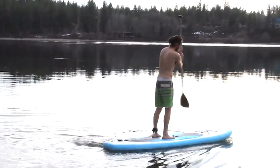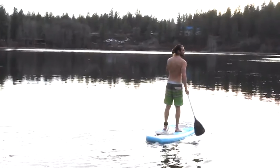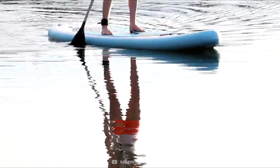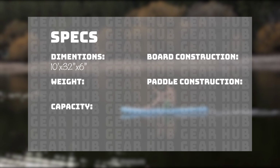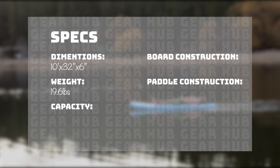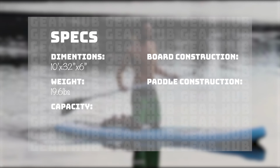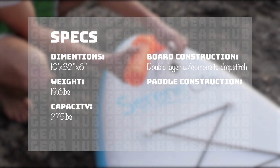It's buoyant and easy to roll up and store. In short, this is the best board if you have a very small budget and a great starter board to get the family on the water. So let's look at the specs. This board is 10 foot long by 32 inches and 6 inches thick. It weighs just under 20 pounds and has a load capacity of 275 pounds. The construction is a double layer with a composite drop stitch.